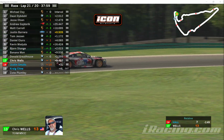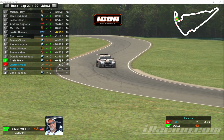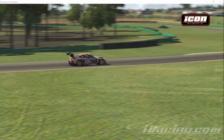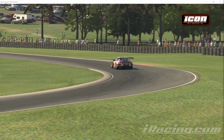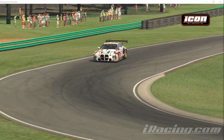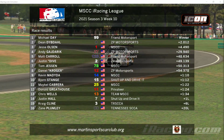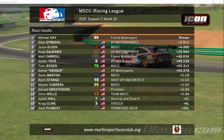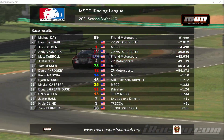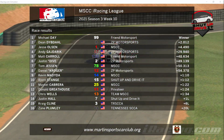Also, everyone has finished. So, what do you think about that race? That was amazingly awesome and very long. There was a lot of action in this race, which makes it tough. So here are the results. So why don't you go ahead and, since you didn't go down the leaderboard, go down the results and say who ended up where.